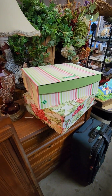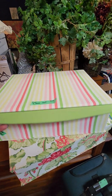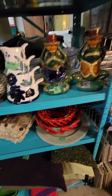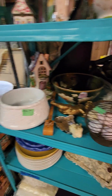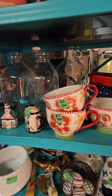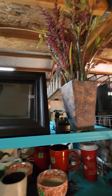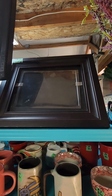Lots of boxes and boxes and boxes. Like, tons of boxes. Like, it's really heavy. A couple of sets of luggage. Gosh. Plates, more candle holders, measuring cups, little eggs, a dish for your pet, vintage milk jugs, awesome coffee mugs, colorful bowls, another faux plant. This is one of those digital picture frames that are great for an elderly person.